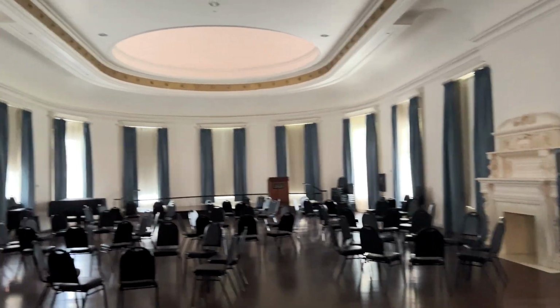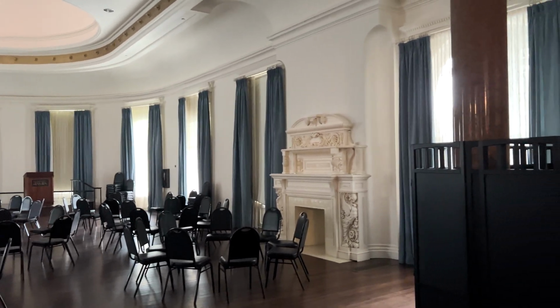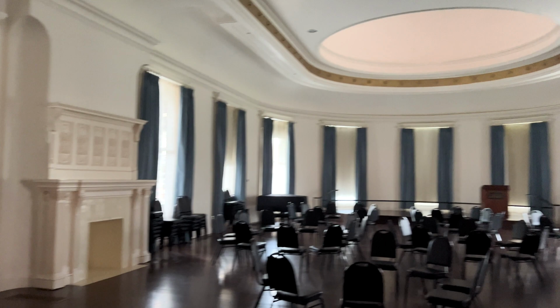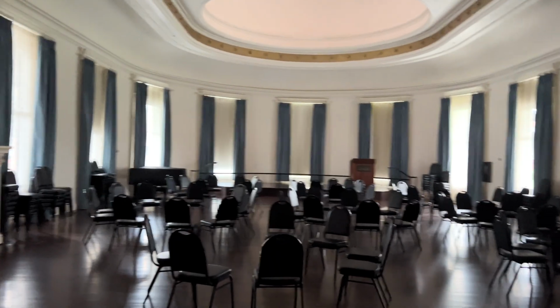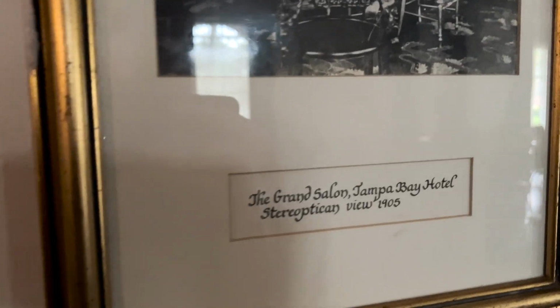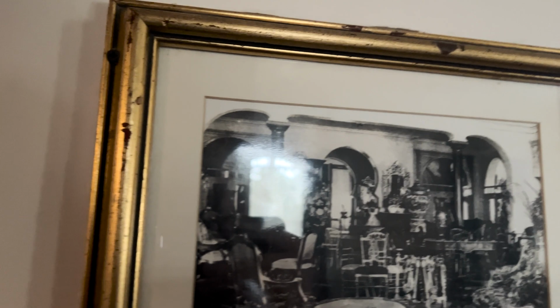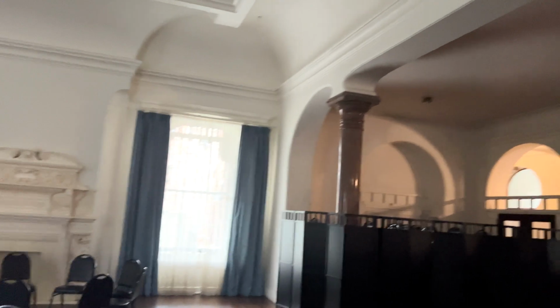So this was the Grand Salon. Fireplace, fireplace. Look at the ceiling. Here's a little photo, the Grand Salon, Tampa Bay Hotel, 1905. So it looks like it's, well, changed a little bit. Maybe it's looking this way at it. I think maybe it's looking this way.